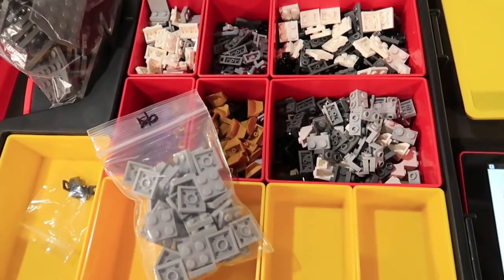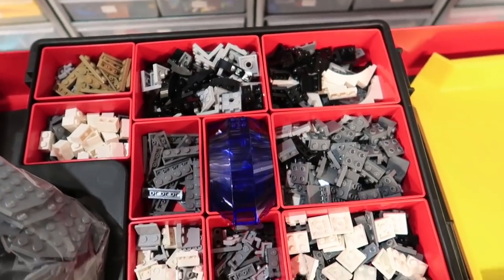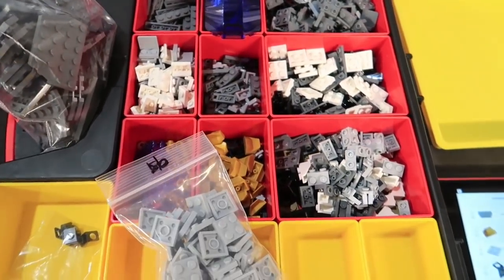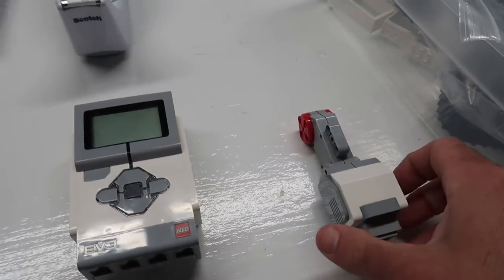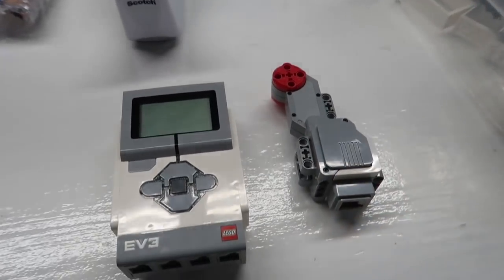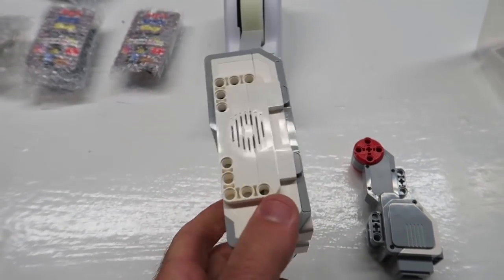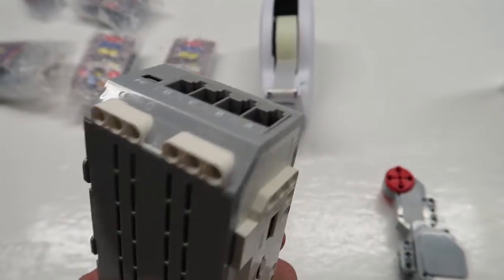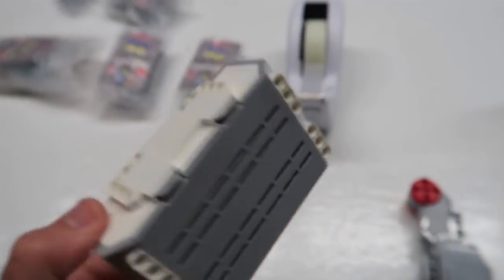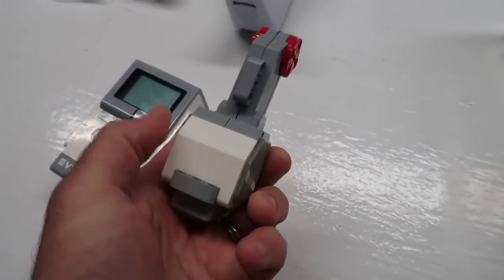Here we go. Alright, that first Brick Owl order was an absolute beast. It's like 20 and 30 of most parts. It's only 43 lots, but we got it done. Alright, here's that two-lot order we were talking about. This thing. Tested, it works. Almost wanted to keep it. But here it is. And then they got a motor with it.